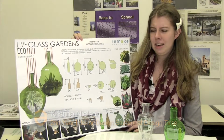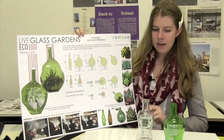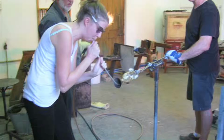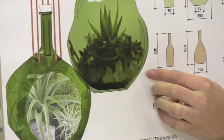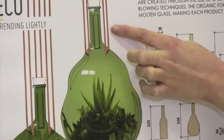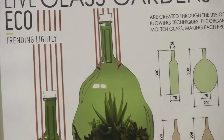I designed the glass gardens. I was inspired by glass terrariums, which are really in these days. They usually come in geometric shapes. So I decided to take upcycled Savannah bottles and use glass blowing techniques to expand the shoulders, and then use drill holes at the top and use a hemp material, which is a sustainable fibre, to hang the bottles kind of in a bead-like form.